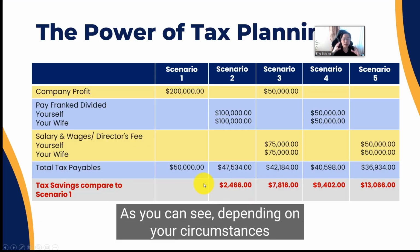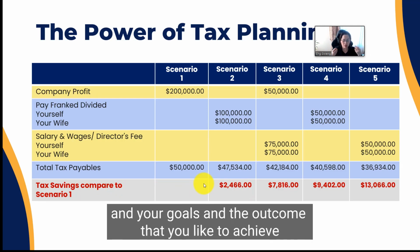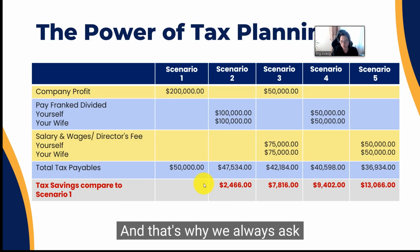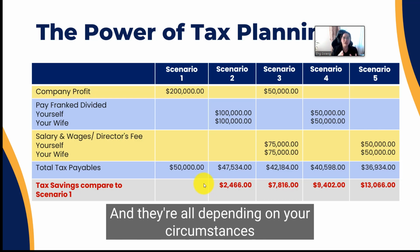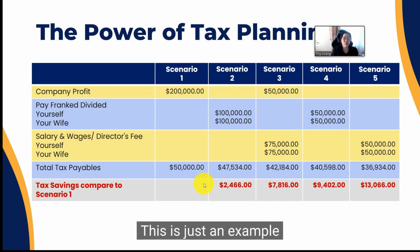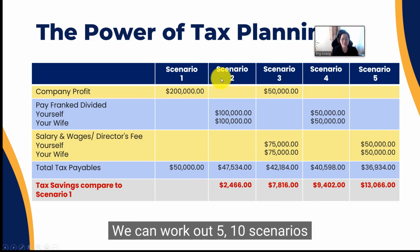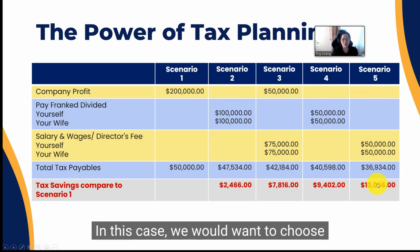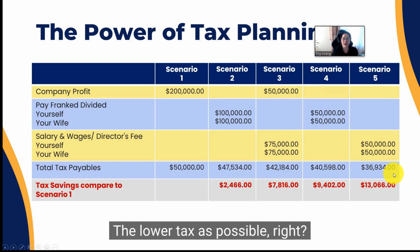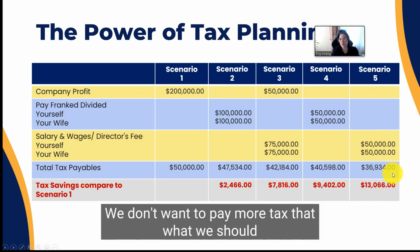As you can see, it depends on your circumstances, your goals and the outcome that you would like to achieve. And that's why we always ask, what's your plan for the future? What are you going to do with your business? It all depends on your circumstances. This is just an example. We can work out 5, 10 scenarios until we work out the best outcome for you. In this case, we would want to choose the lowest tax possible, right? Because we don't want to pay more tax than we should to the tax office.